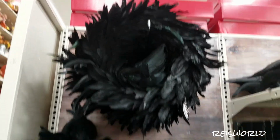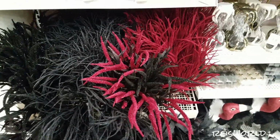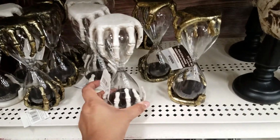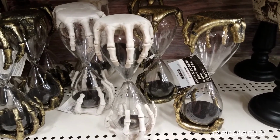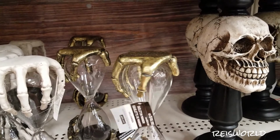And this is just the crow stuff or the raven stuff. Mm-hmm. Like here. Black crow. And all these. Where's the black cat at? You passed the black cat. And these are cool. Somebody wanted this. One of the boys wanted one of these in their room. Oh, yeah. That's really cute.